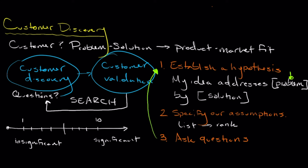Just because someone says, yes, this solves a problem, that doesn't necessarily mean that we have a particular opportunity here, because what if we're down here? Are people really going to be willing to go out of their day to find a solution to a problem if it's not very significant? And so we want to find something of more significance.